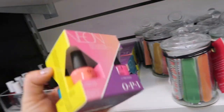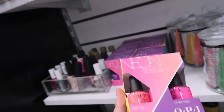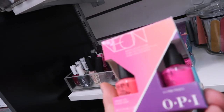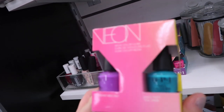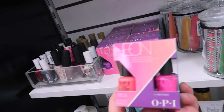And then they have this cute little OPI neon collection with little minis. I love the minis because it takes me a while to go through nail polish since I have a lot. But this has Orange You a Rockstar, VI Pink Passes, Dance Party Teal Dawn, and then Positive Vibes Only. Super cute little set for $5.99.